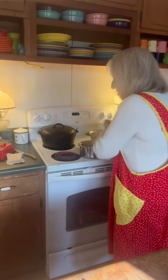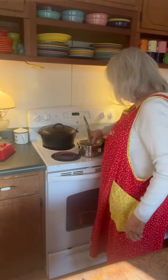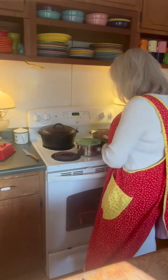Y'all, our tea water's not boiling, but it's really hot. So take it off the eye, drop your gallon tea bag in there, push it down, turn your eye off, and cover it up for 9 minutes. We're going to let it steep for 9 minutes. It's a steeping.